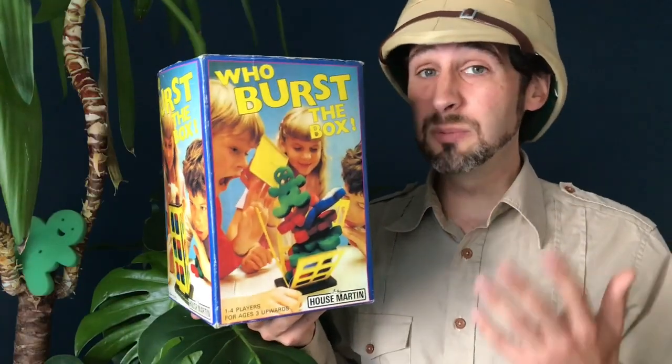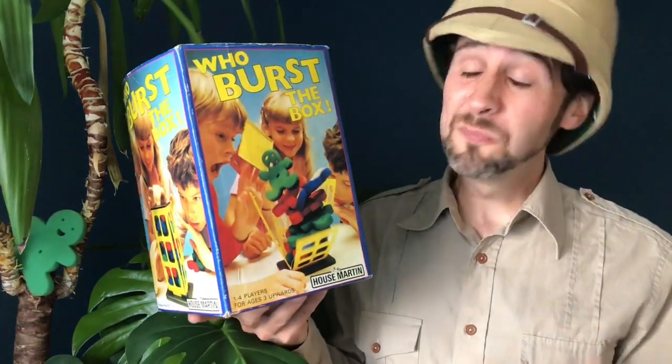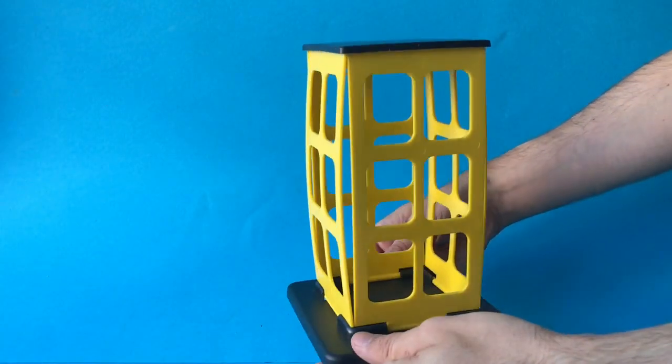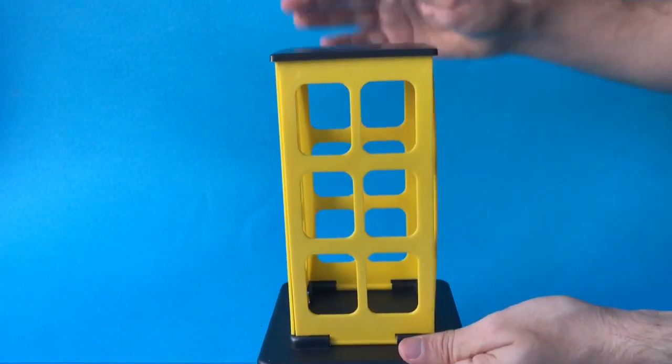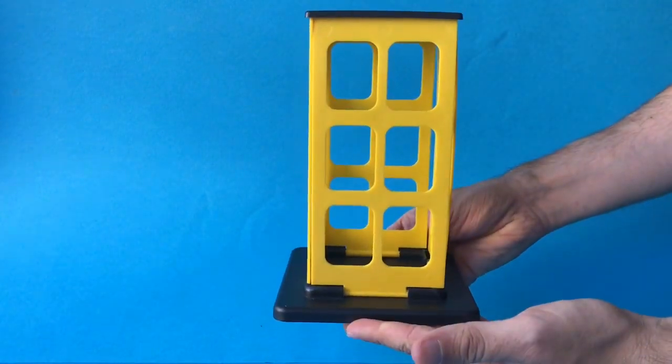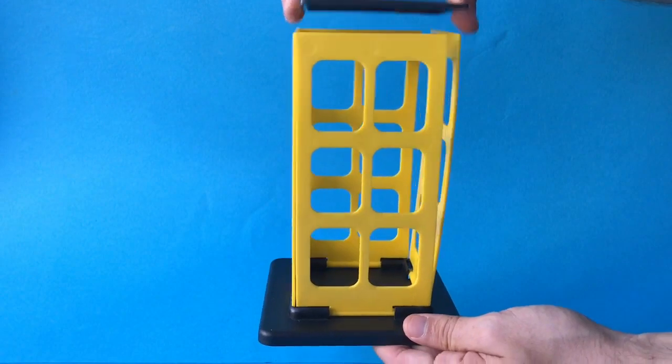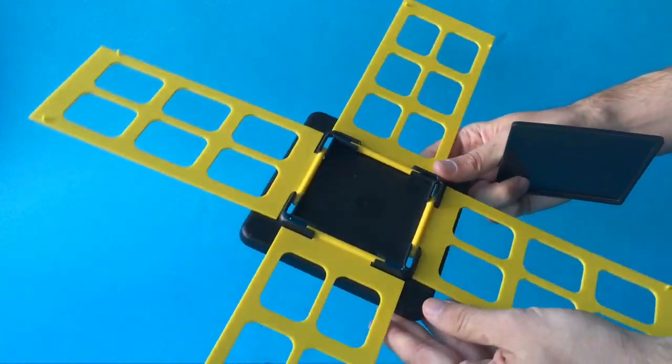There's not a lot else to be said about this game, so let's take a closer look at some of those components. The actual box itself comes in 6 pieces. We've got the top black piece, the bottom black piece, and the 4 side pieces. This black piece on top comes off so that the box can burst.